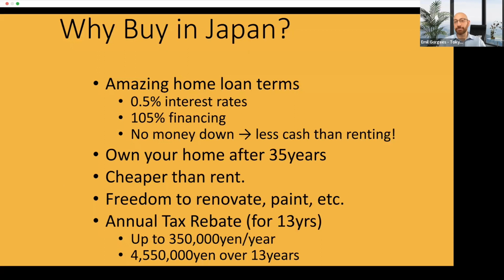And that's 105% financing that we're getting, which means not only are you getting the 100% value of the property, you're also getting all the closing costs: the agency fee, which is our commission, any kind of tax or lawyer fee, fire insurance, etc. So it's actually no money out of pocket when you want to make the purchase. The bank pays for all of it, and interest rates are so low that it's so cheap to own. It's a lot cheaper than renting.